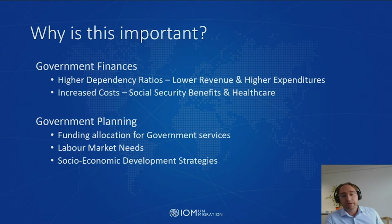population change, if occurring quite suddenly, quite abruptly, and without sufficient foresight or governance, will have massive disruptive effects with negative consequences to certain segments of the population in particular. In terms of problems for government, we'll see higher dependency ratios, meaning lower revenue for government. With fewer workers in the labor force comes less income tax, for example, which means there's less funding going into government coffers.